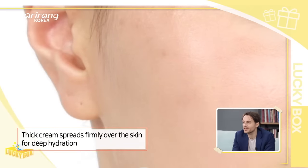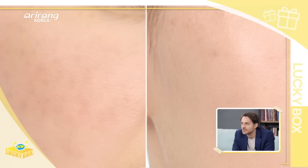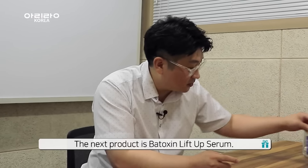Wow! No way! The effect is right away? Wow! That's insane!